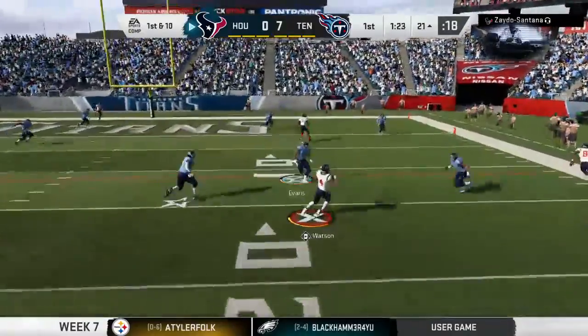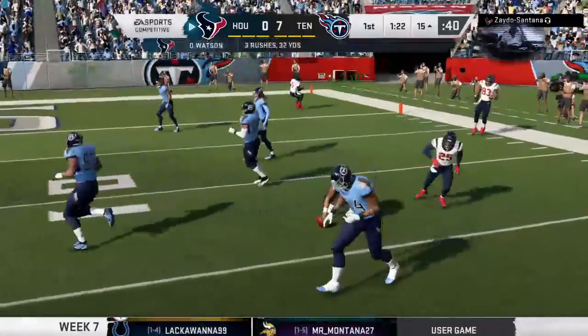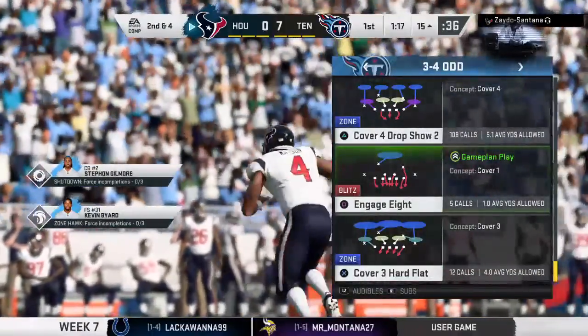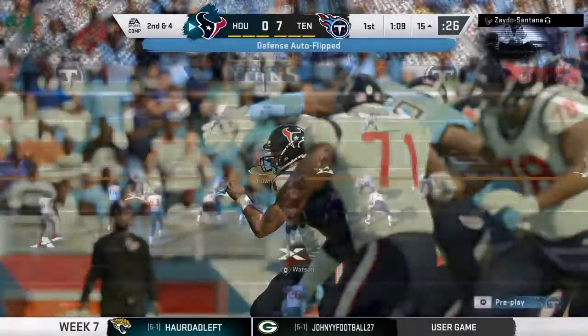Flushed out right. He's going to take off with it. And he'll slide down to avoid the tackle. The improv on the scramble there gets him 6, and it'll be second down.